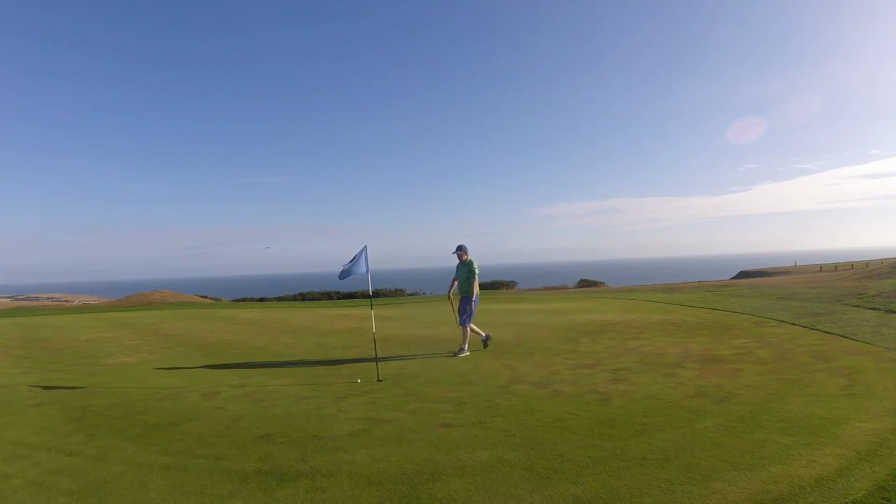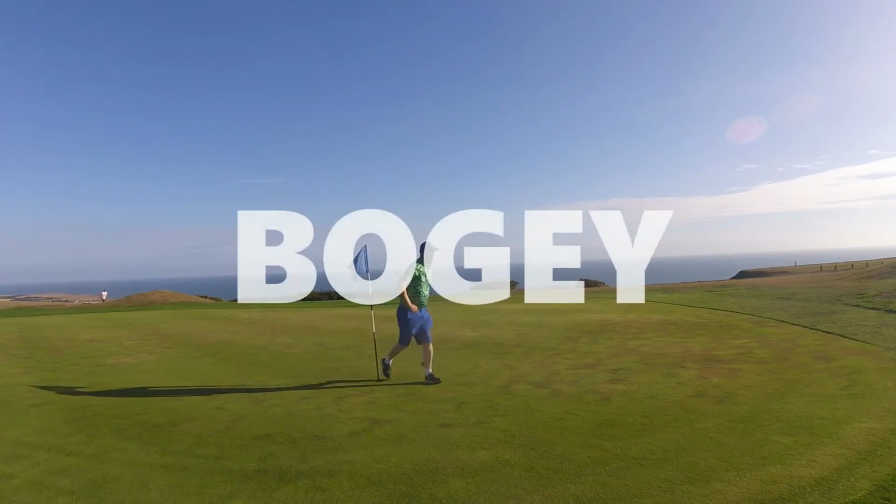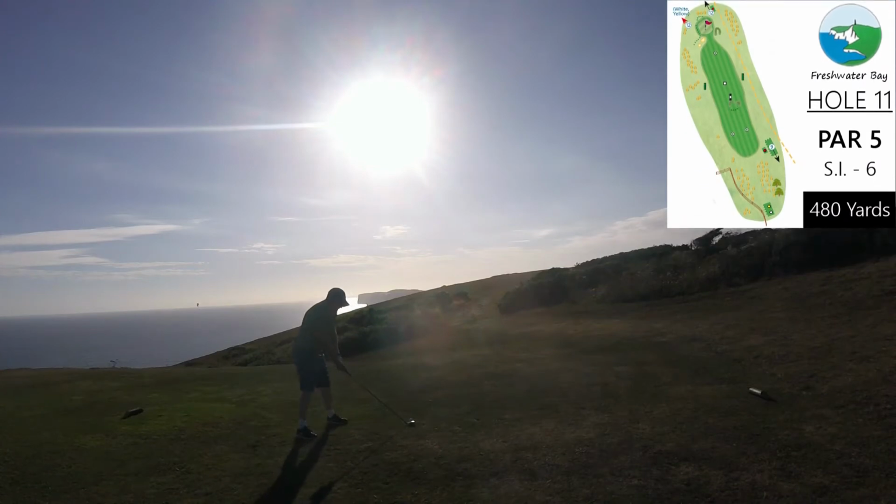Nice lag putt up. You hope that those kind of putts drop, but you know there's always going to be that little push one way or another, and we end up with a bogey there.